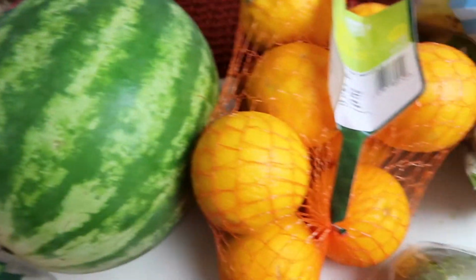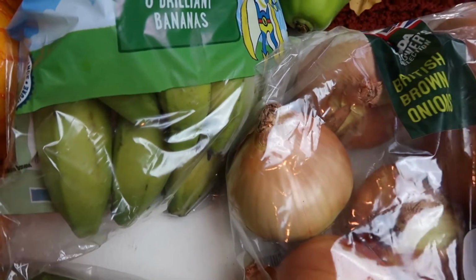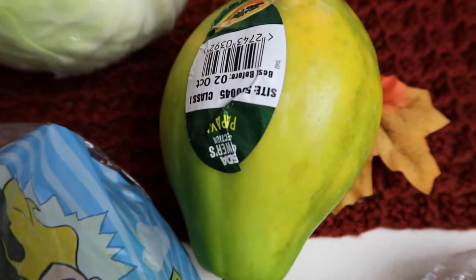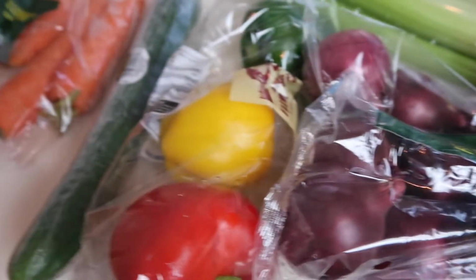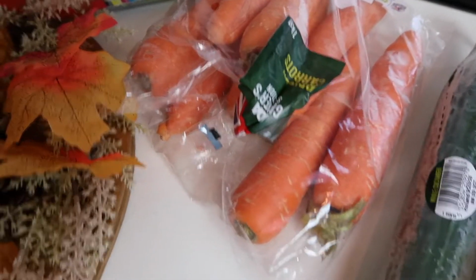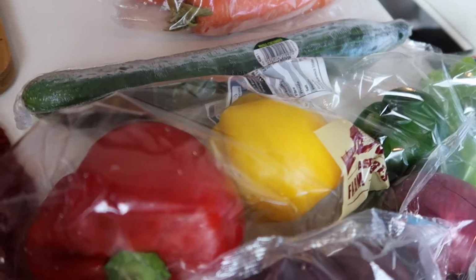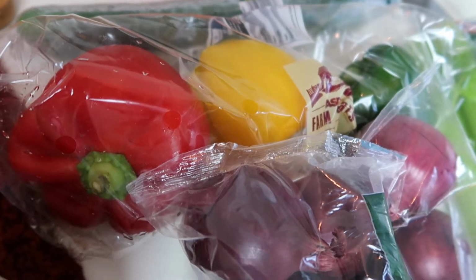A big melon, oranges, pears, onion, which is not fruit, bananas, papaya, cabbage, red onions, celery. We use celery a lot, not to eat raw or uncooked. Carrots, and then mixed salad greens and cucumber. So those are most of the veg, and peppers as well. Those are all the veg and fruits that we have.